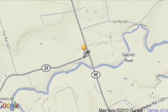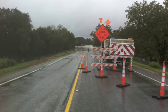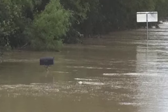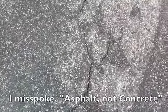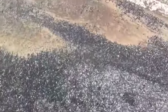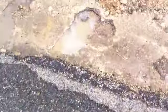Taking Highway 95 north, we left Brushy Creek and headed over to check on San Gabriel River. The concrete is bubbling up here. There's a big bubble where the air is escaping. It's concrete, but you can sort of bounce on it like a trampoline. Over here, we can see more of it.